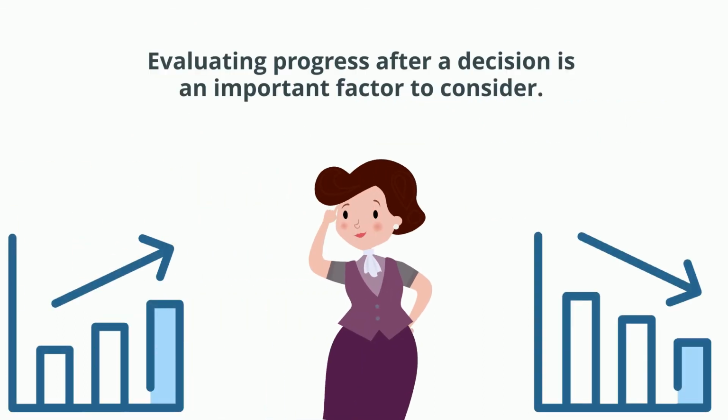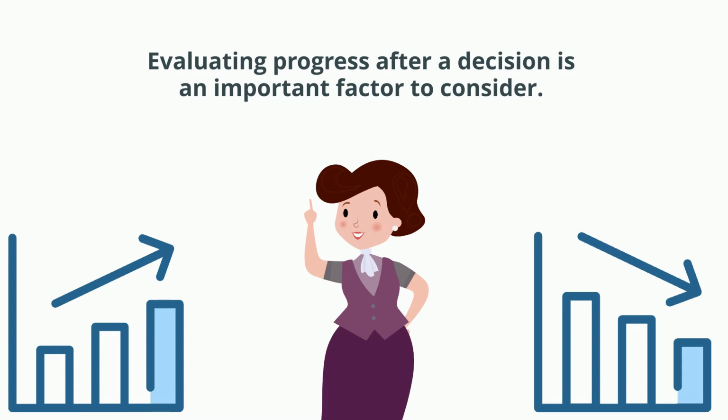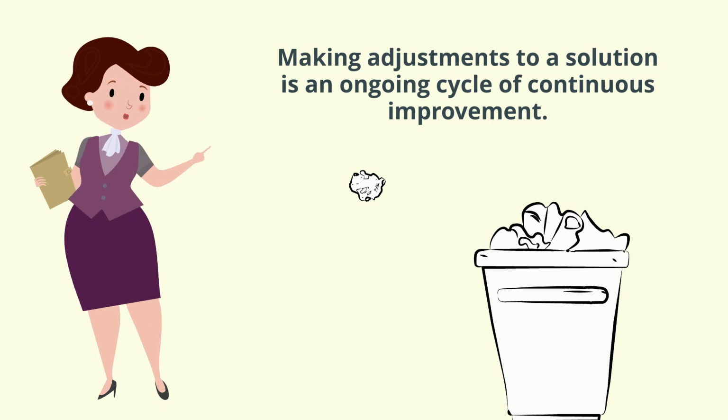Evaluating progress after a decision is an important factor to consider. Some decisions require regular changes or new decisions based on the evaluation process, while others may be years, sometimes even decades, before the original decision no longer fits the need. Making adjustments to a solution or scrapping it altogether and starting over, is simply a part of being a manager. It's an ongoing cycle of continuous improvement.